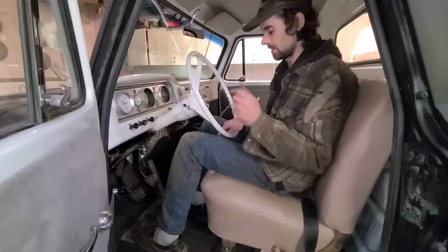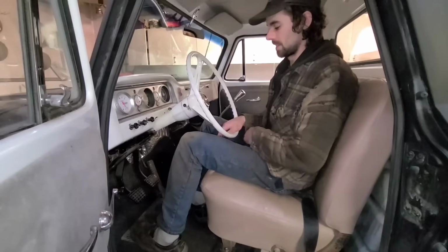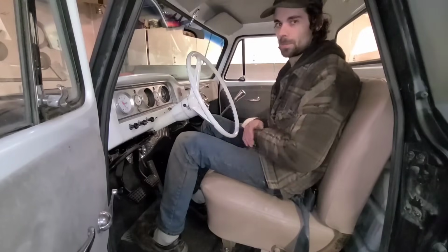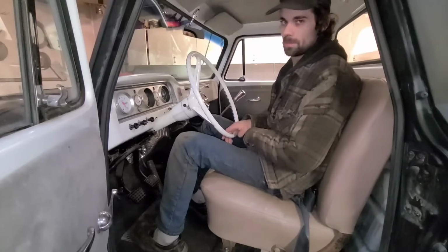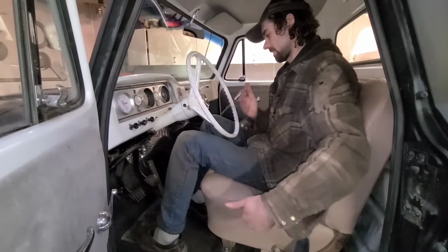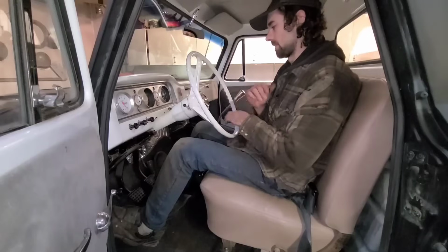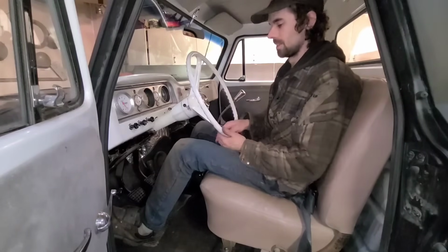But just having the right seat in it, to me, anyways, in my brain, it's so much better. For me, this is actually a lot more comfortable than the other seat, and I figure some engineer back in the 60s engineered all of this to work together and be somewhat comfortable. And I don't really see any way that it could be any better with anything else in it other than the factory seat.